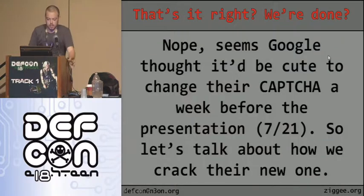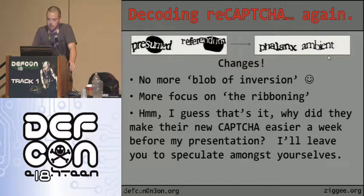Okay, so because they changed the CAPTCHA a week before the presentation, I decided to go through and recrack it again so I could tell you about how to do that. So these are the changes they made. They got rid of the inverted blob for some reason, and they focus more on ribbon, and you can see how it's much more ribboned.